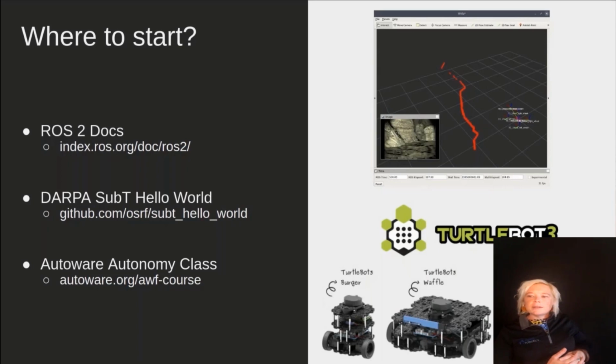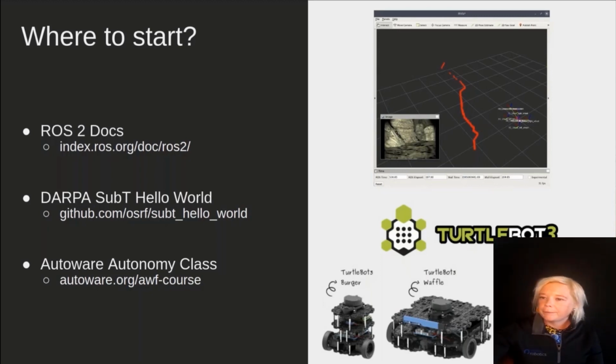Also ongoing right now is an Autoware autonomy class. Autoware is a partner organization that works solely on vehicle autonomy. And they have, I think, a 12-part lecture series on ROS, and particularly ROS for autonomous vehicles, I should say. You can also pick up a TurtleBot, which is our flagship educational robot, and they're a lot of fun. We run ROS 2, quite fun.